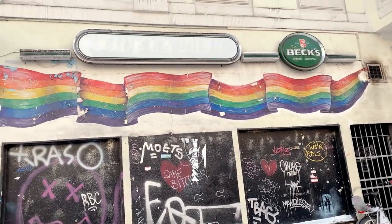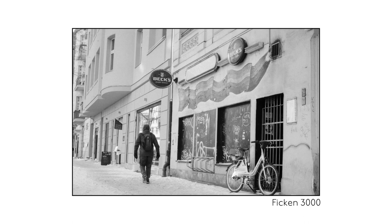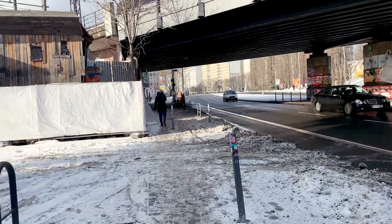First up, Ficken 3000, or in English, Fuck 3000. This legendary sex club, opened by a porn director, is now being used as a COVID quick test center, so that's cool.